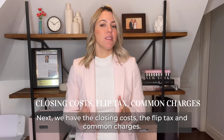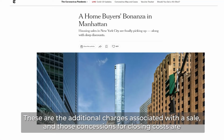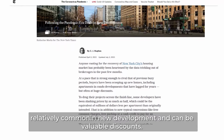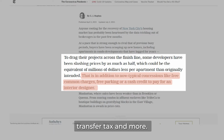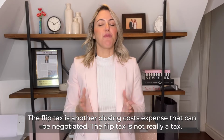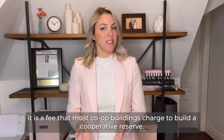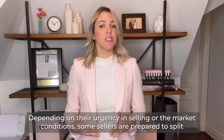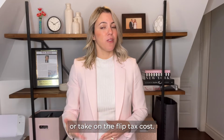Next, we have the closing cost, the flip tax, and common charges. These are the additional charges associated with the sale, and those concessions for closing costs are relatively common in new development and can be valuable discounts. When the market calls for it, some developers will pay several years' worth of common charges, mansion tax, transfer tax, and more. The flip tax is another closing cost expense that can be negotiated. The flip tax is not really a tax, it is a fee that most co-op buildings charge to build a cooperative reserve. Depending on the urgency in selling or the market condition, some sellers are prepared to split or take on the flip tax cost.